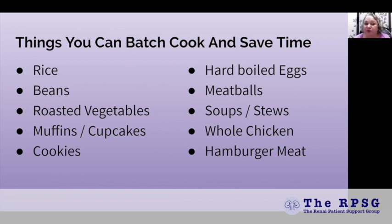For your sweet tooth, you can make some muffins or cupcakes, obviously cupcakes without the added frosting, and cookies. You can batch those. You can freeze them in single portions and then take them out when you're ready to eat them. If you like to have a bran muffin for breakfast, make them ahead, keep them, and have 1 a day at breakfast.